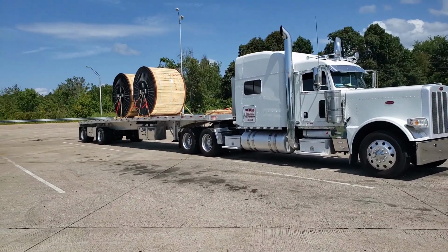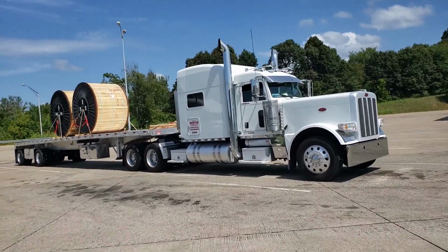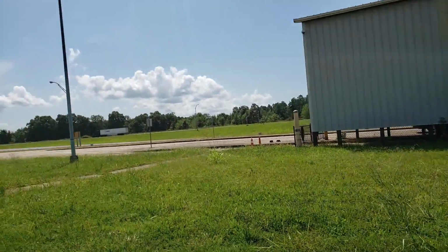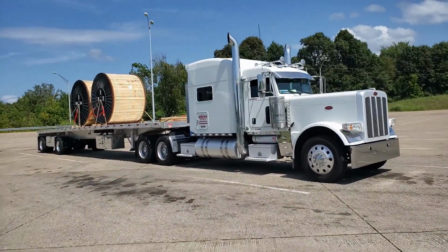We got loaded, and we made it to, I think this is the Paducah Scale House. That's that inspection station right there. But we're up here on Highway 24. First load on the big girl.